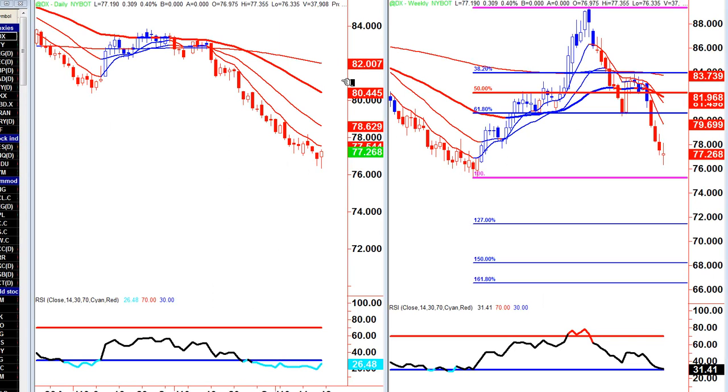Dollar index, really need to know where this dollar is going to go for the coming week. We had a hammer-like bar on Thursday and another hammer-like bar on Friday. What is significant was that the bar on Thursday was a new low and Friday was a close above. That to me is a rejection of the lows and looking for at least a short-term reversal, if not a long-term reversal in this dollar.